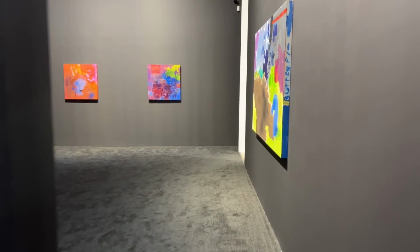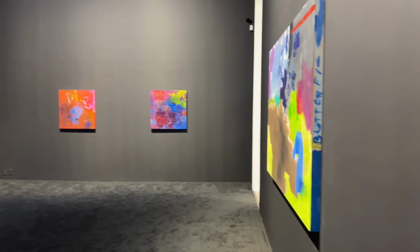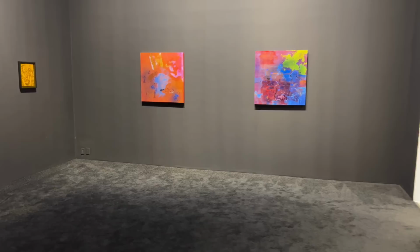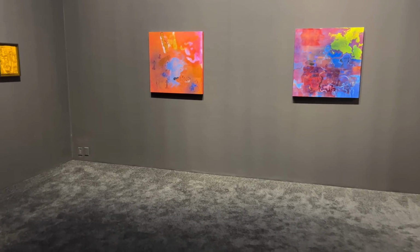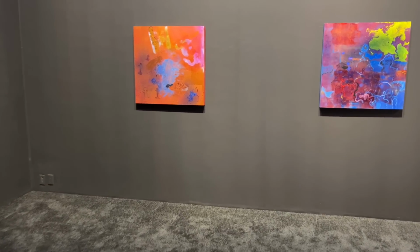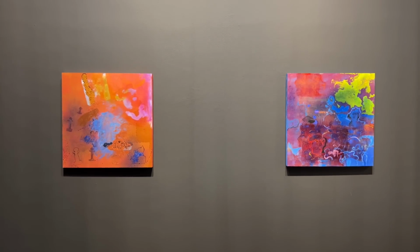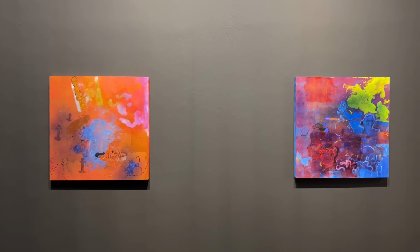And the exhibit extends into all 4 gallery spaces on the ground floor. Apparently, this is the first time that all 4 spaces have been used. And these 2 back gallery spaces have a much more dramatic feel to them in terms of the dark painted walls. And in this one, they're even using a black light to really make the works pop.